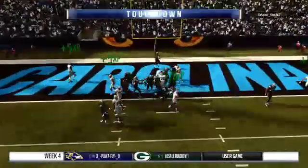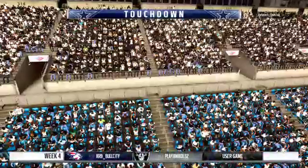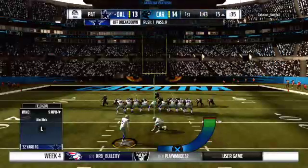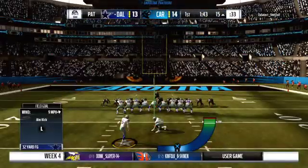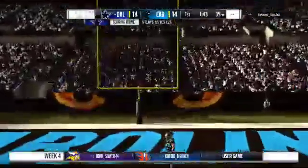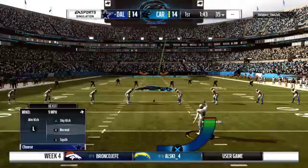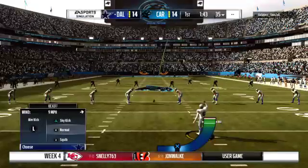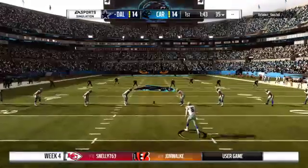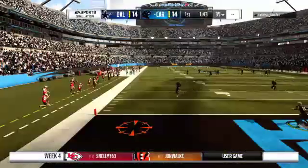With Bell. And he will take it in for a Cowboy score. Le'Veon Bell, his 3rd touchdown now on the year. The Cowboys are an extra point away from tying the football game. So we're right back where we started, all even as the kick's away.